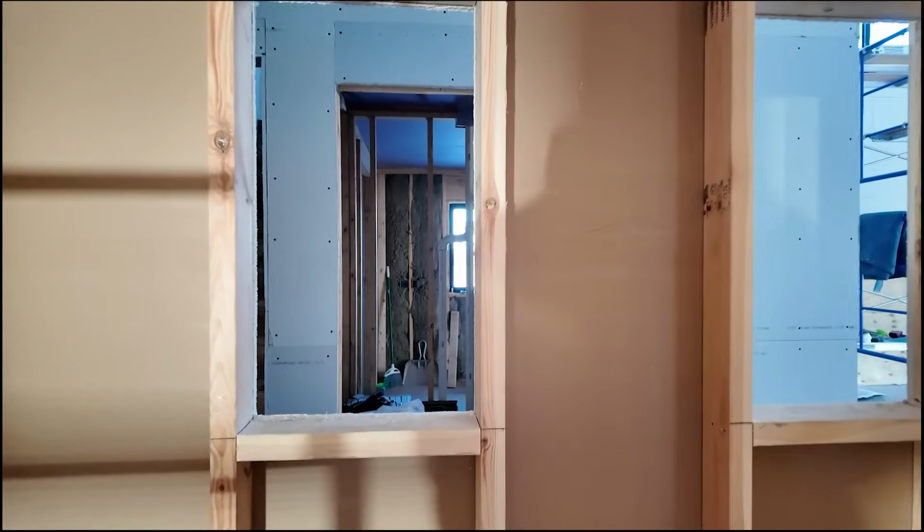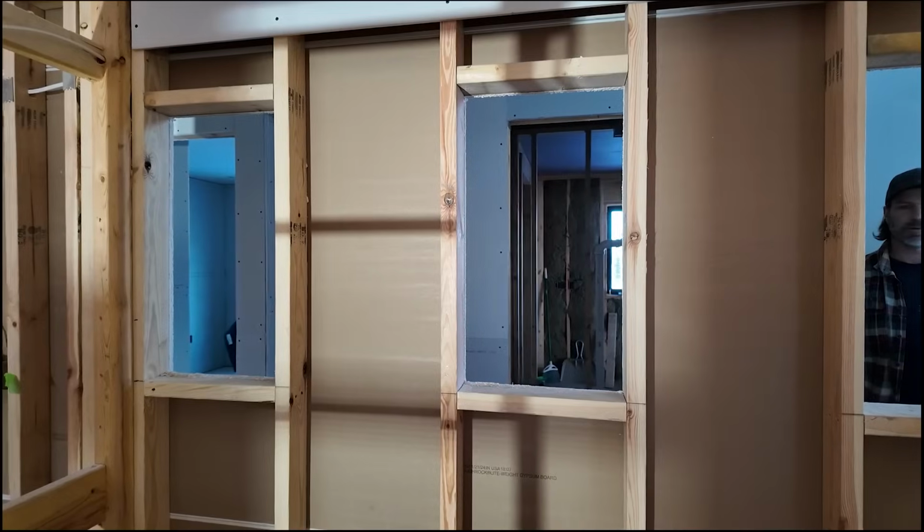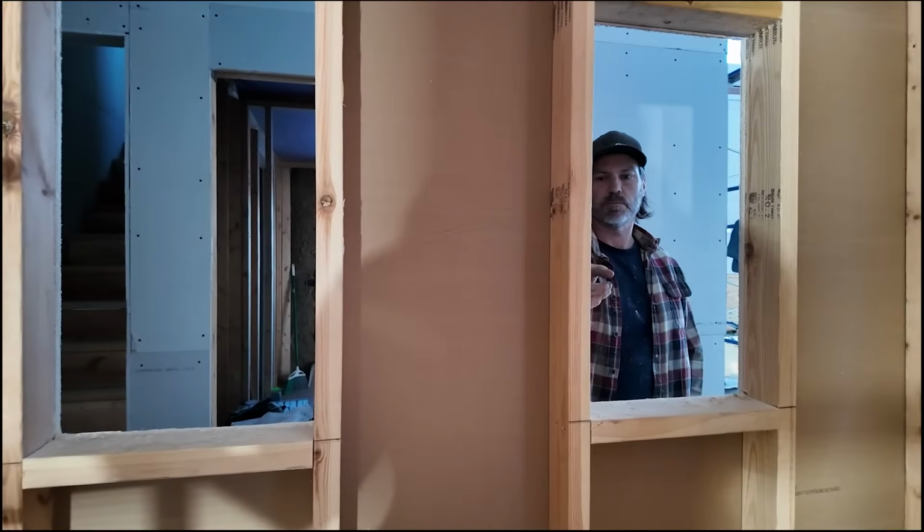Oh, can you put like little puck lights up here or something? Yeah, you certainly could. I say we finish this off with the 1/4 inch so we get as much room as possible. Okay.